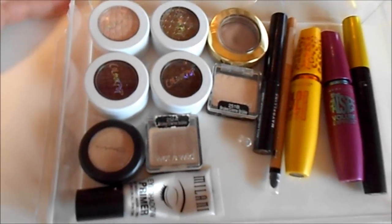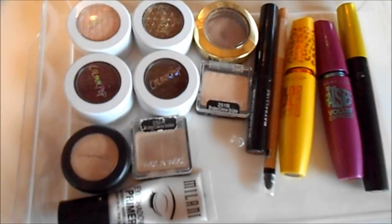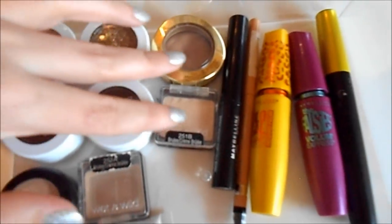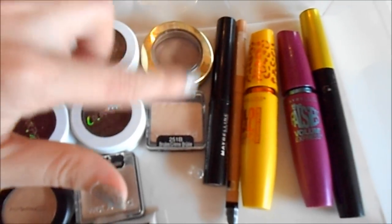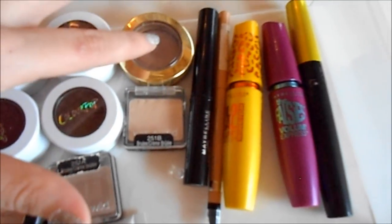The next drawer has my eye products, so I have my Milani Shadow Primer. I have these two products which I use to clean up my shadow. Then I have some ColourPop shadows. I have Wet n Wild Single in Brulee and Milani Single in Bella Cappuccino. I use these so often for a brow bone highlight and a transition shade.